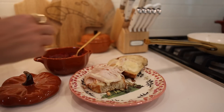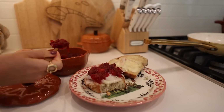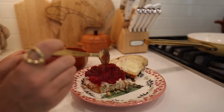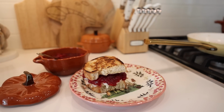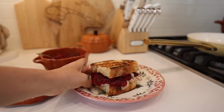Okay, let's add in our cranberry. I like to be pretty generous with it. Ta-da! Beautiful. I feel like I need to serve this with a vegetable though.